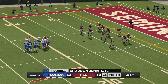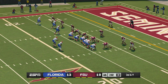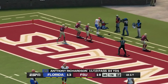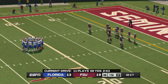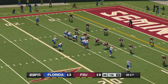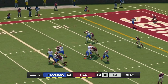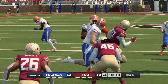This is the 10th play of this drive. He lets it go. Incomplete. He led his wide receiver too far to the outside. Yeah, he just had to pull the string a little bit more there. It's fourth down, and the offense is getting set to go for it. Fires quick out to the receiver, and he can't make the grab. Unable to convert on fourth down, and the ball changes hands.